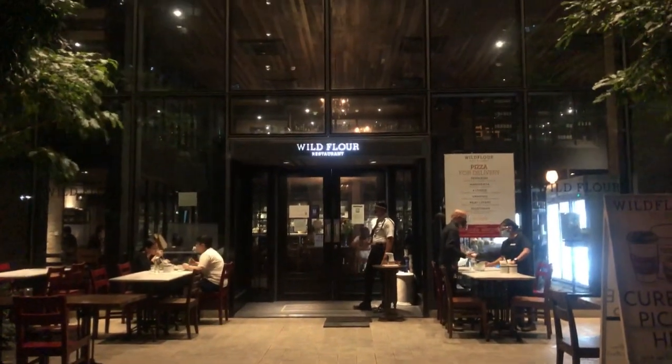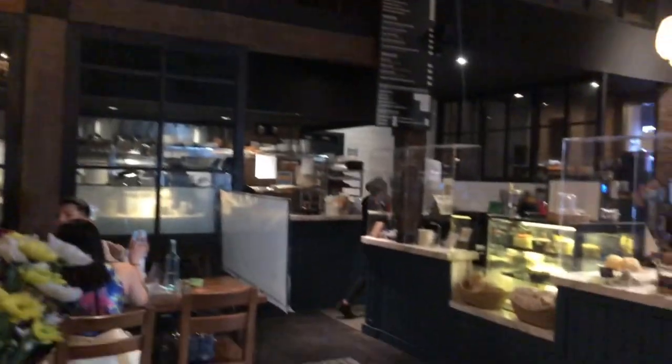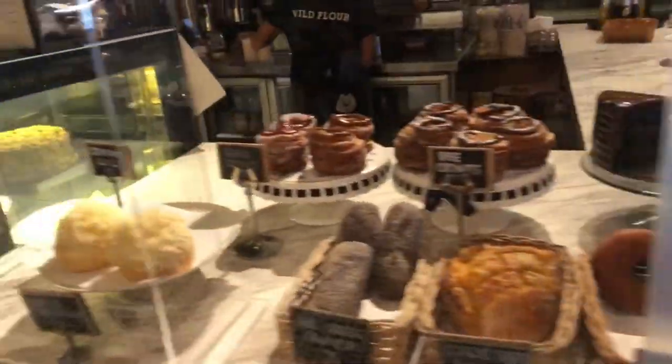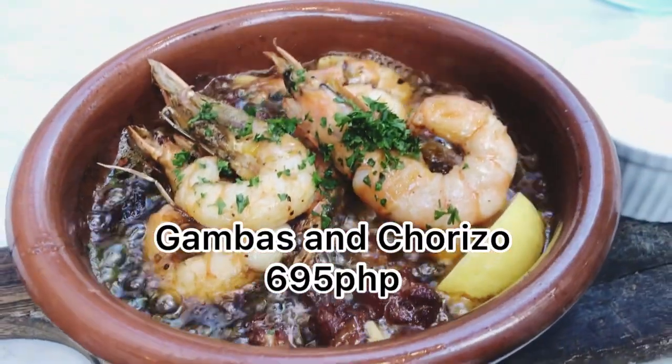So while waiting for our food, I'm gonna show you what's inside Wildflour here in Rockwell. As you can see, ang nice ng interior niya, very laid back lang, parang nasa old mansion with all the chandelier and all. Then they're also selling breads and pastry for to go if you don't wanna dine in, and you can come and check it out for yourself, guys. Marami pa silang may offer. Andito na yung food, guys. So, tara! Tasting time!